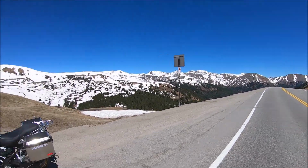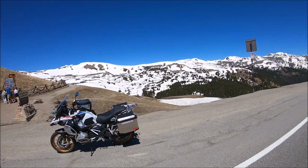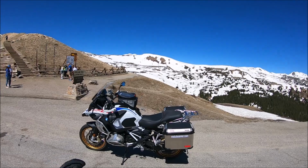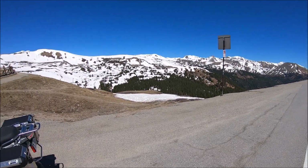But yeah, guys, just wanted to share this with you. Colorado by motorcycle, I think I'm gonna like this series. Loveland Pass, as you see, I slowed it down a little bit. I'm gonna put this on the front end and then we will enjoy the ride up after. But just wanted to share it with you.